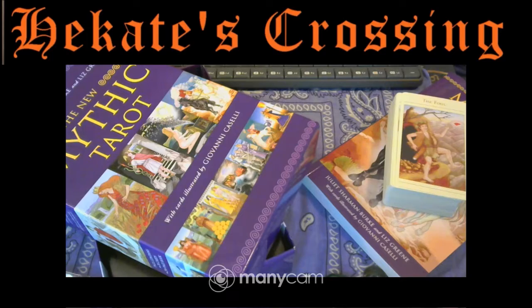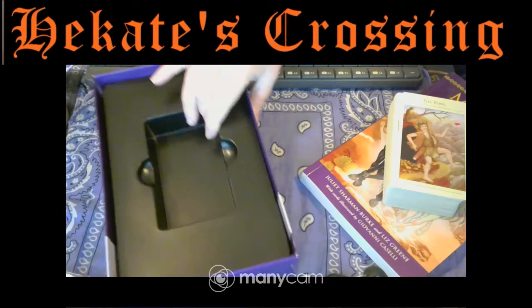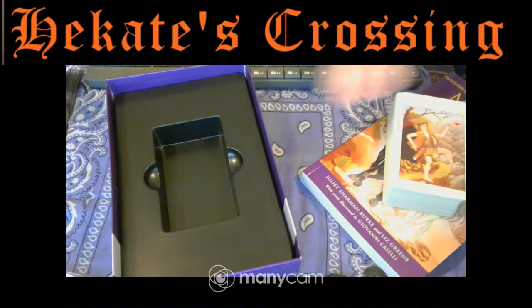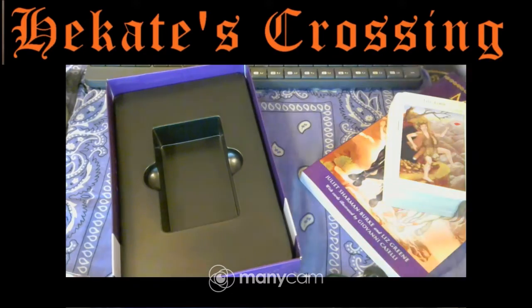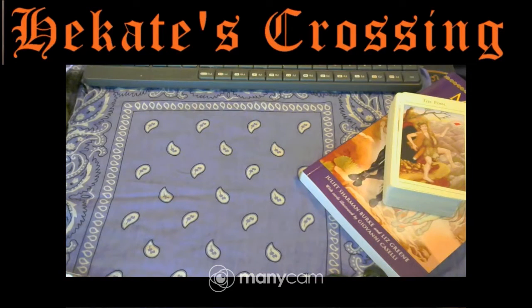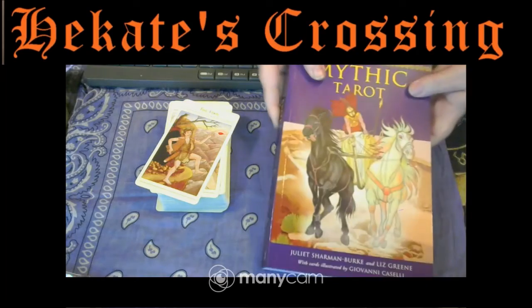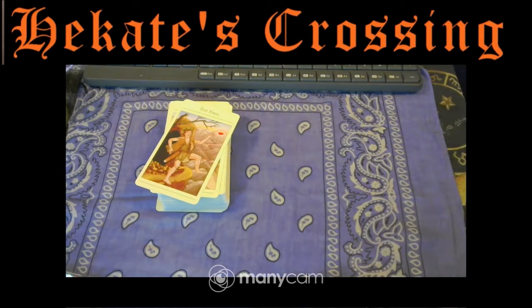Okay, so the new Mythic Tarot comes in this beautiful big box, of course, with the guidebook in it. It's quite a decent guidebook. It comes in a two-piece box, which is absolutely lovely, which I'll put to one side for the moment. Like I said, it comes with this beautiful big guidebook. It's one of the best guidebooks I've seen for a long time. Really heavy.